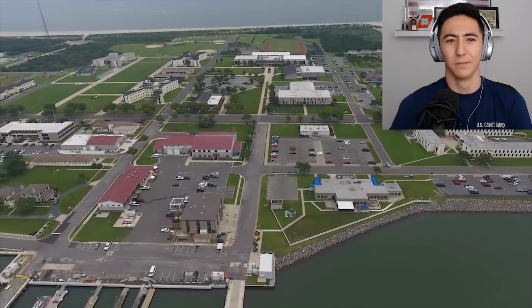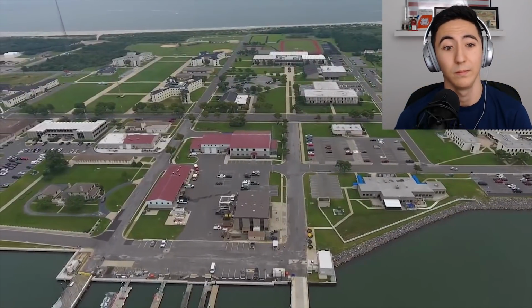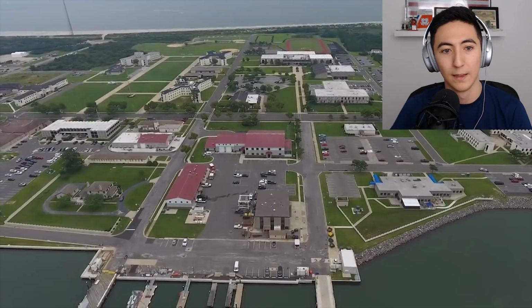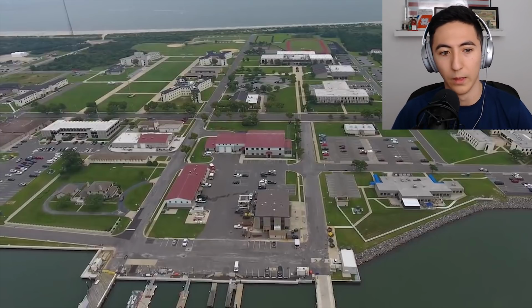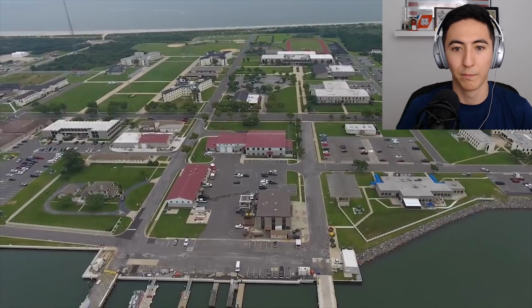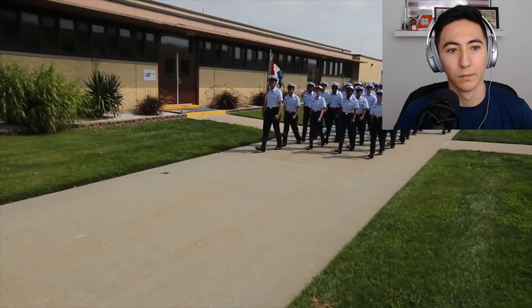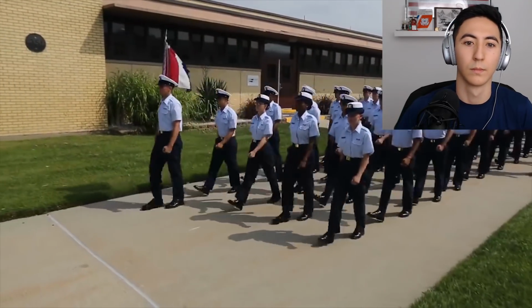Finally, graduation day. For 53 days, these men and women have been challenged, pushed, tested, and they passed. See that red building right there? The red building is the small boat station. I think there's also an ESD on base, and then closer to the water, those piers, that's where the cutters are. Now it's their moment to present themselves with a real swagger, a genuine and proud feeling of accomplishment.